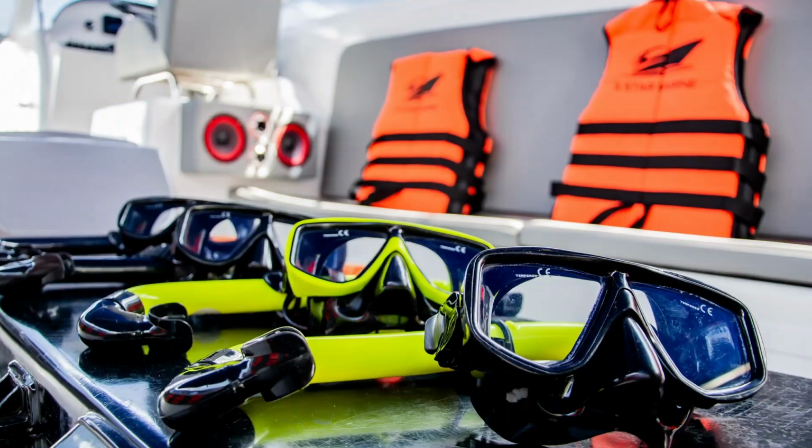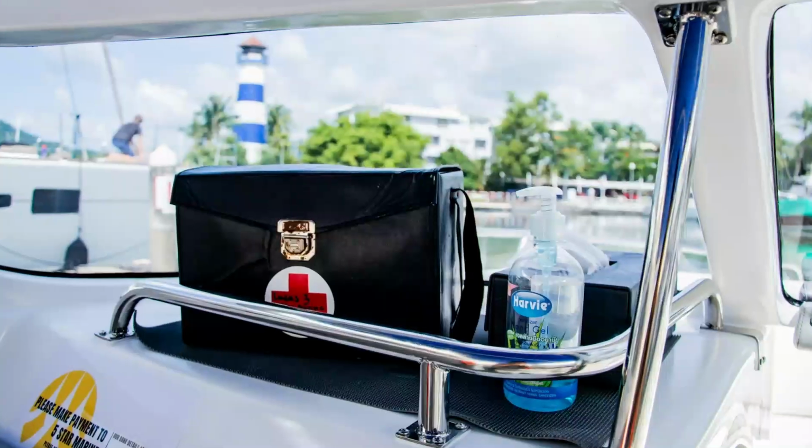Now, can I ask a question? Once they've done the briefing, do I need to bring snorkeling equipment with me? No, masks, snorkels, fins, all available on board. We have both adult and children sizes. Your guide will help to adjust them on the boat and get them fitted. If you've never snorkeled before, the guide and also our crew from the boat will be in the water with you to take care of you.